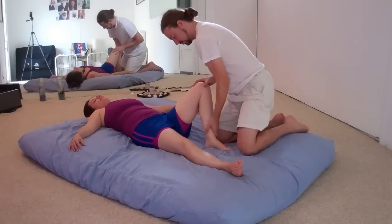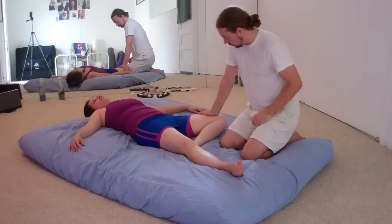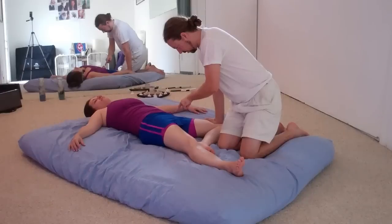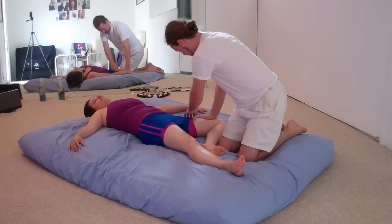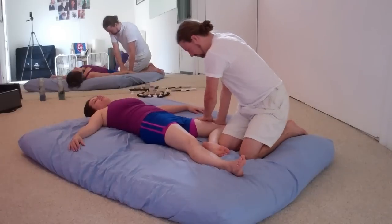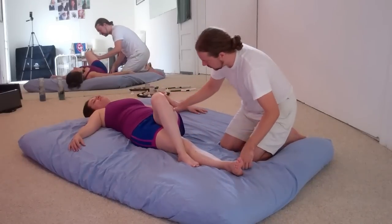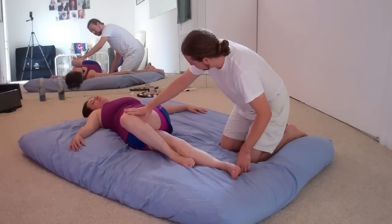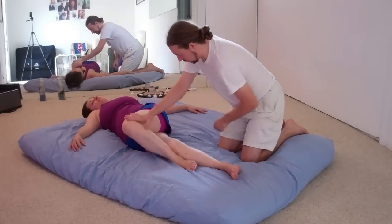And you can always repeat again if you want to. Or you can make it just a little deeper. Since we've already done some work, I can just press with one or two hands now. You can also lift the person and maybe gently counter stretch. Then you start to work the outside of the leg.